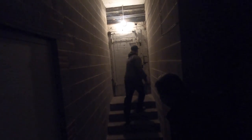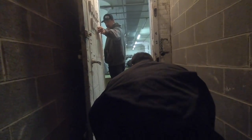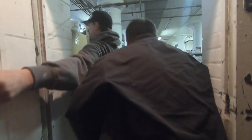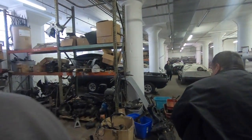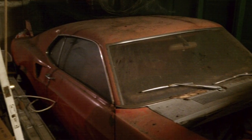Michael and I are both from Texas, and we'd flown into Ohio to look at a one-owner 1969 Z28 Camaro, this white car you see here. It's also on the channel, so you can watch that video. But we're in Elyria, Ohio, and about an hour away is Cleveland, so we remember Lewis Lukanc has this 69 Super Cobra Jet.